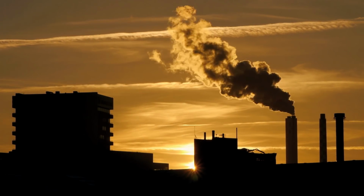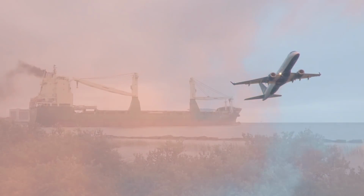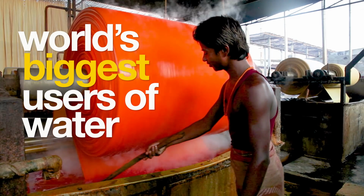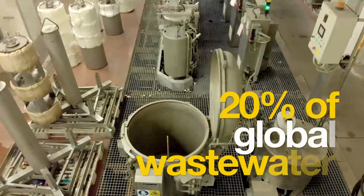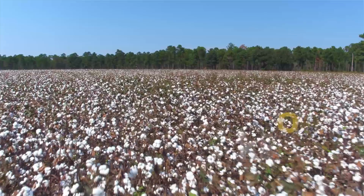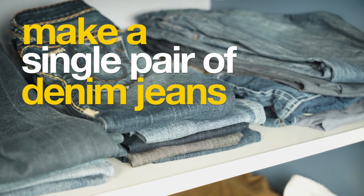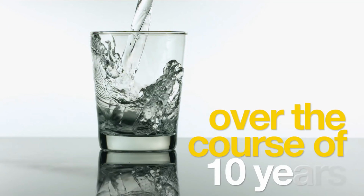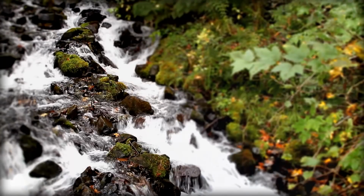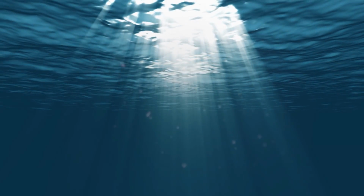The fashion industry generates around 10% of global carbon emissions. That's more than all international flights and maritime shipping combined. It is also one of the world's biggest users of water and produces around 20% of global wastewater. It takes up to 10,000 liters of water to produce just 1 kilo of cotton, enough to make a single pair of denim jeans. That's as much water as a human being drinks over the course of 10 years. When we wash synthetic fibers, the other most commonly used materials, they release microplastics into our rivers, which end up polluting the oceans.